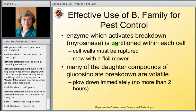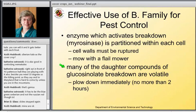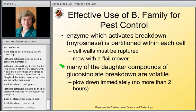And the folks who've tried looking at it have looked at it with a flail mower, right? That apparently chops it up into about as many pieces as you can get with available equipment. And remember also that the daughter compounds, the breakdown products, are volatile. So what guidance exists on the use of these for nematode control says, don't chop any more than you can turn under in 2 hours. And we're talking about the best incorporation you can get. We're not talking about little mix it in on the surface. You want this stuff down in the soil.